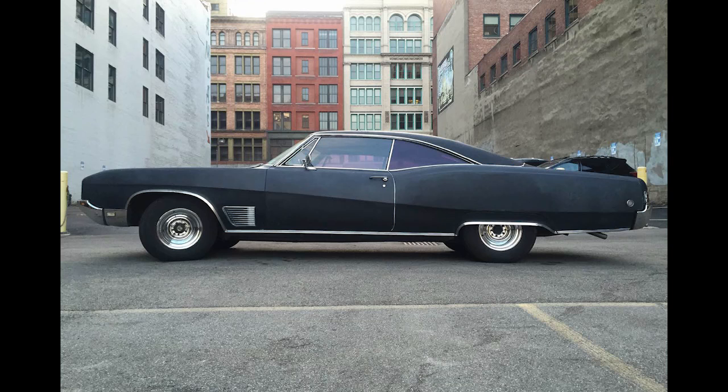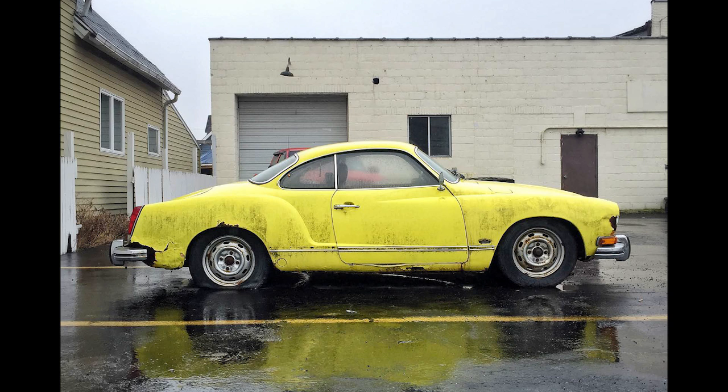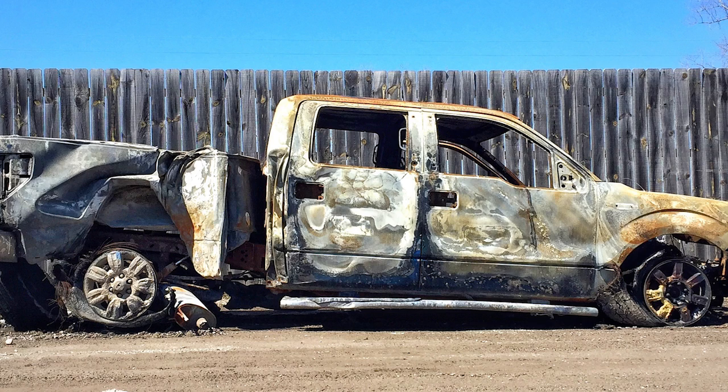One of the most interesting things was Buffalo's love of cars, especially in the middle of winter. I was pretty surprised to see this mean muscle car, or classic trucks, or even this foreign sports car that is now just a parts car, according to the guy who works at the restaurant there. And there was even one poor guy whose car had met a very fiery demise.